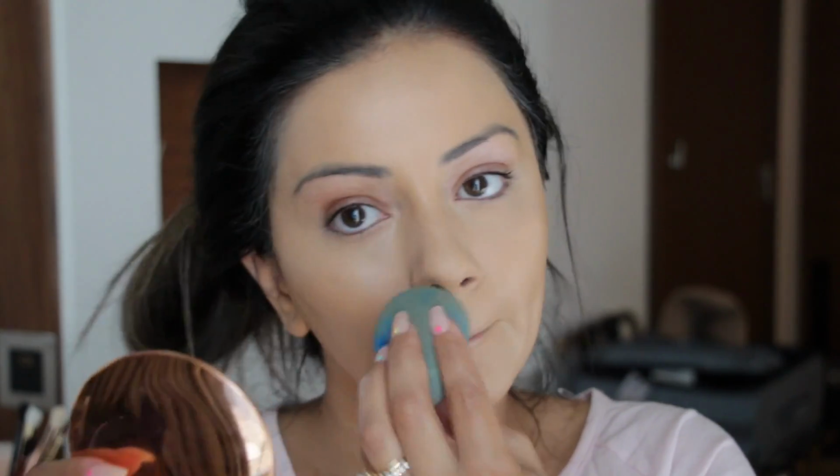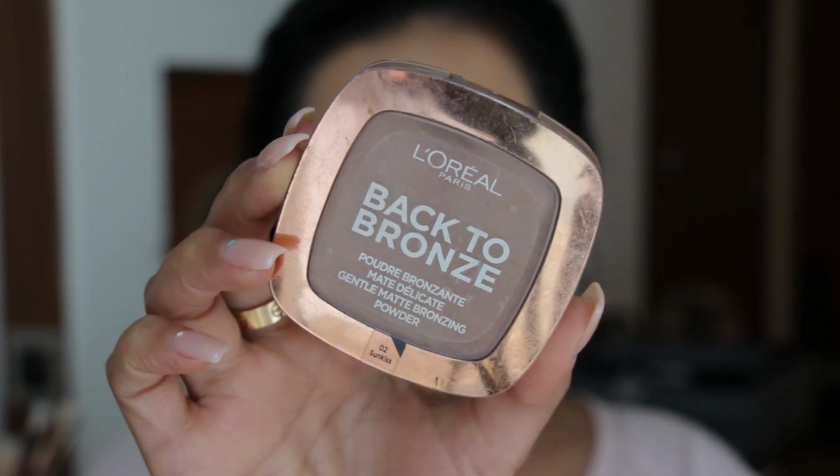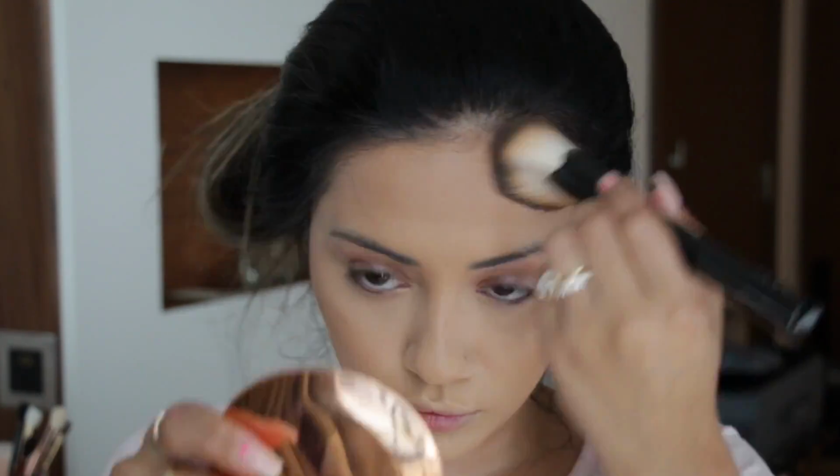But I love looking into a small mirror, just so that I can see exactly how my makeup's looking. For bronzer, I'm taking my L'Oreal Back to Bronze bronzer. I don't know whether this was a limited edition bronzer, but I love the tone of it. It is almost exactly like my Hoola bronzer. It's so nice. It's not too warm, it's not too cool, and it just adds a perfect amount of shadow and glow to the skin.